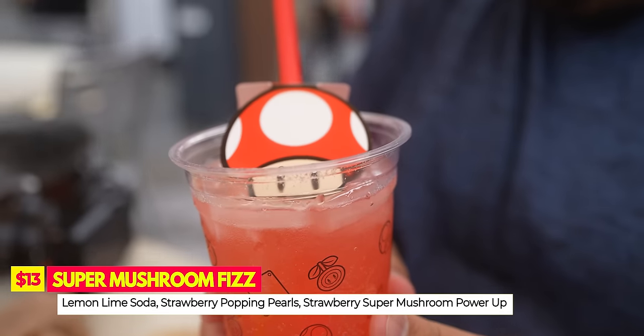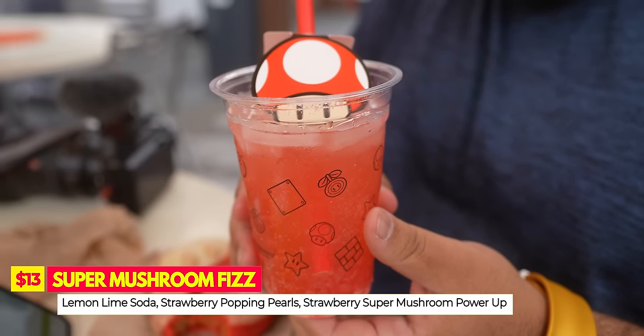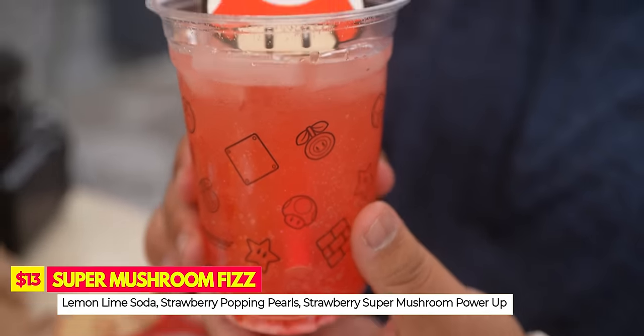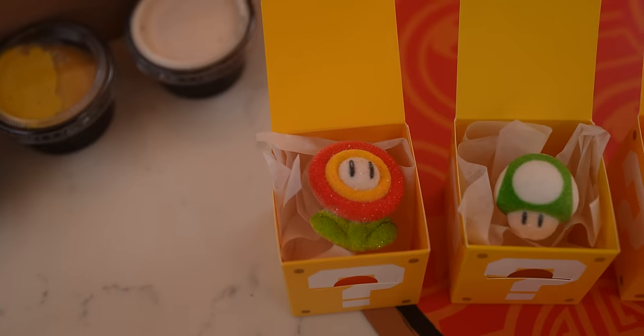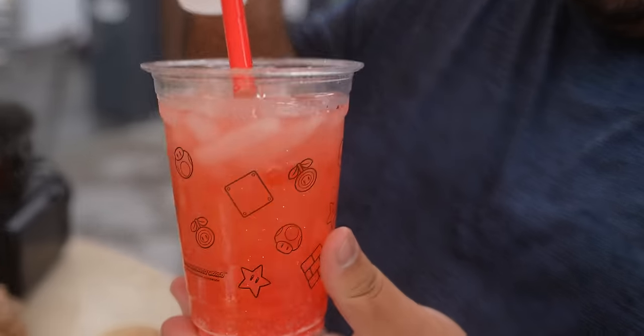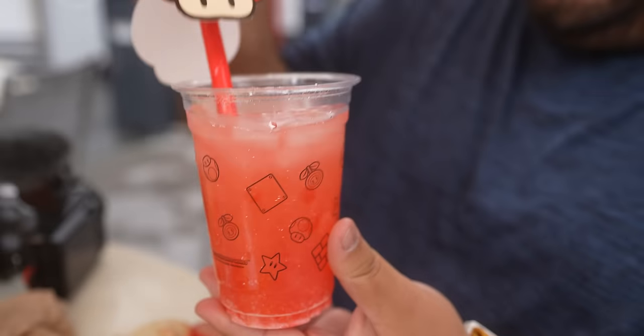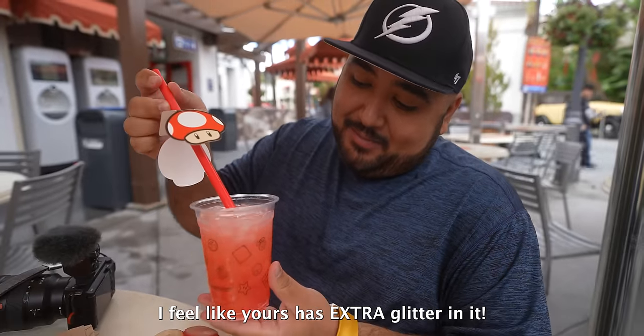This is a Super Mushroom Fizz, which is lemon lime soda with strawberry popping pearls and a strawberry super mushroom power up. So I already put the mushroom power up in there. It's very similar to what you guys saw with the other drinks. And you can swirl it up and it is nice and glittery. I love that. So much glitter in here. Oh my gosh. I feel like yours has extra glitter in it.